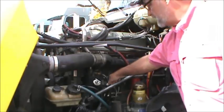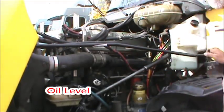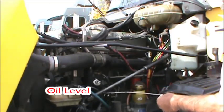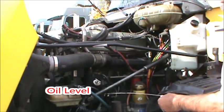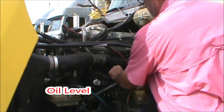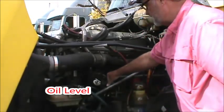This is where I check the oil. Simply pull the stick out, check to make sure that it doesn't need any oil. If it is down below the add mark, you would put 1 gallon in it. If you do need to add oil, this is the oil fill.